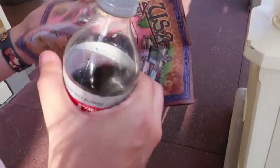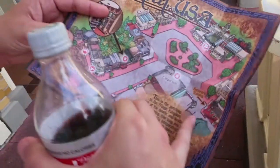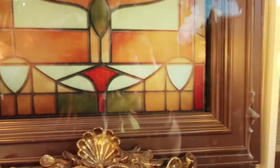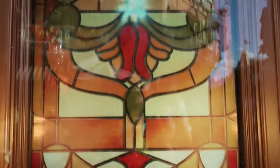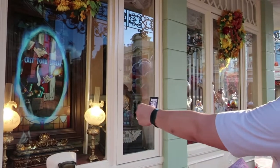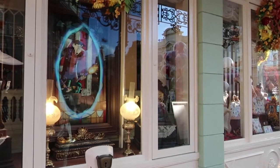So we have this little map. So, three raindrops, so... It's over here, it's right around... Oh, it's the corner to that kind of hidden area. We found it! Okay, so... Right, there you go. I don't like the looks of this. Okay, do you want to cast the Halloween spell? So this is the special Halloween one that we got.